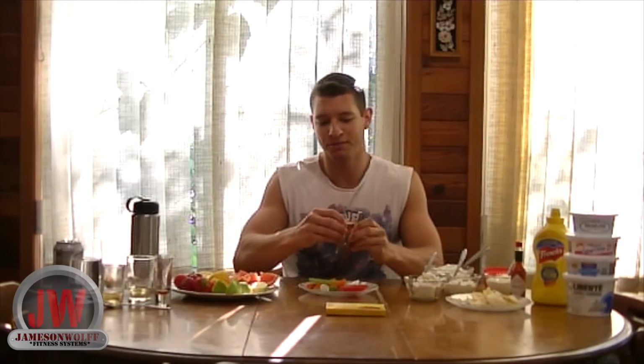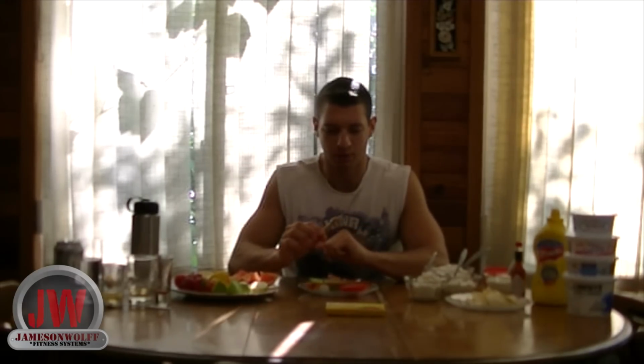Well, rhubarb. My nana used to make rhubarb pie, and I think I tried rhubarb when I was a kid, and I don't even know if you're supposed to cook it or anything, but I do know that it's supposed to be pretty sour, and I don't think I've ever liked it in the past. So I'm going to try it now and see what it tastes like. Oh my god.